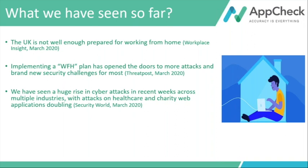We've seen a huge rise in cyber attacks. Peter touched on it at the very start. Across multiple industries, two that really stood out for me is there's been double the amount of attacks on web applications, specifically in healthcare services and healthcare providers, and also charities, which is really scary, to be honest with you.